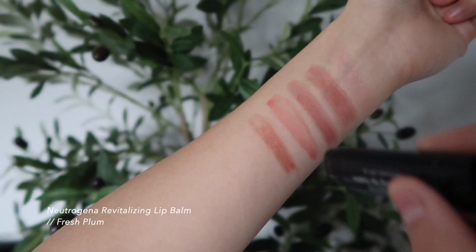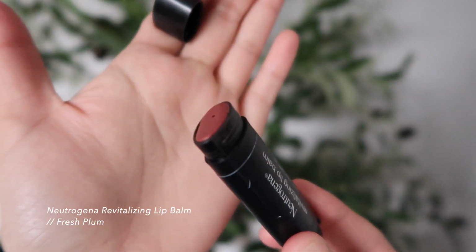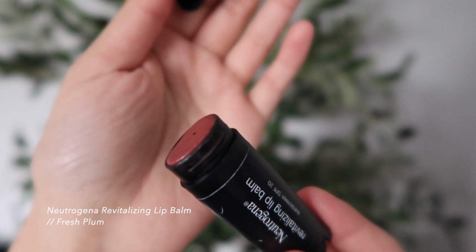So there's that. Honestly, if they came out with a shade that was as dark as Black Honey or Mahogany, I would buy that right away. This lip balm is one of my holy grail lip balms because it has SPF in it, and it's very nourishing, and it is very pigmented. I feel like on the pigmentation scale, it's closer to a 4.5, 5.